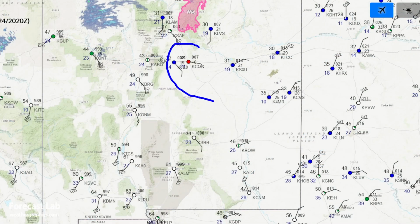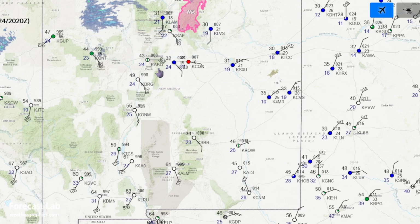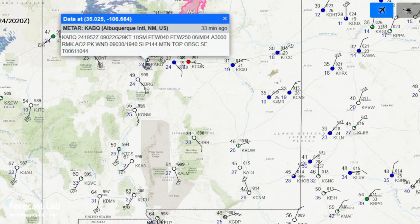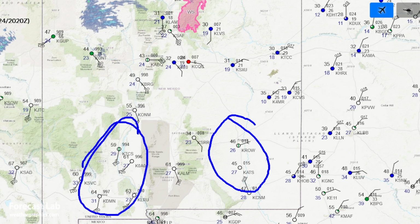You can see the cold temperatures, 24 degrees at Klein's Corner, 32 there at Moriarty, and gusty east winds at Albuquerque. So those canyon winds right there along Interstate 40 are definitely blowing. And another way you can see that is the 40s and 30s east of the Sacramento Mountains and 60s with south winds around Deming and Truth or Consequences.